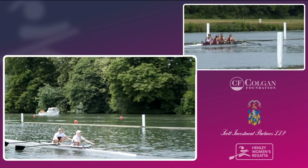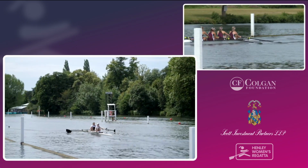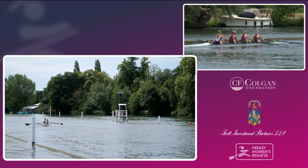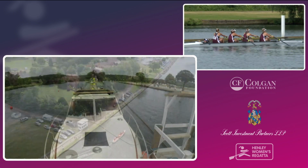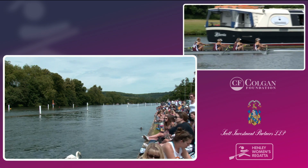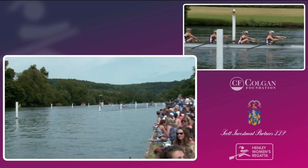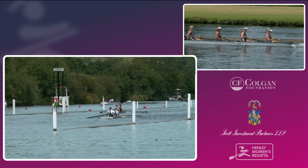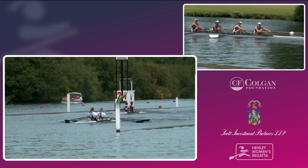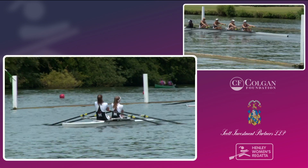Okay, so the next race on the course is the junior double sculls, Molesey Boat Club A and Sir William Perkins School A. Sir William Perkins are on the Buckinghamshire station, nearest to the middle of the river. And it's Molesey that have a very good lead as they move away from us. Yes, Molesey definitely have much more strength than Sir William Perkins. As you can see, as they're going up the course, they're just long and powerful in every stroke they're taking, which is really giving them an advantage on Sir William Perkins School.